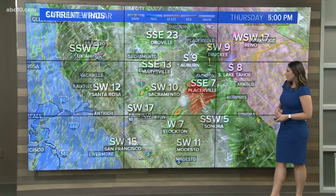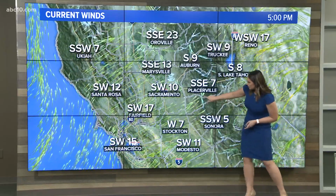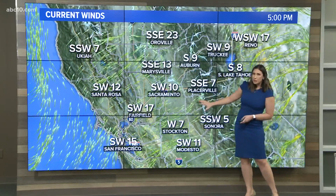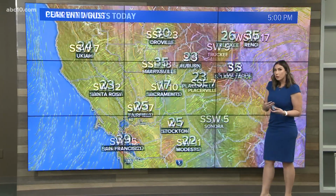I do want to check on some of these winds really quick here. You can see some of the winds are really starting to pick up just in this zone here, and the rotation of the winds, you can see we're seeing a whole different movement. Those are usually colliding winds, and that happens when we start seeing also a lot of rotation and movement.